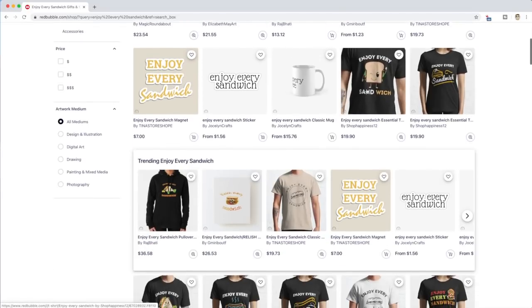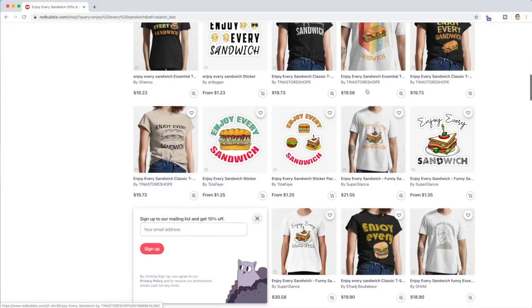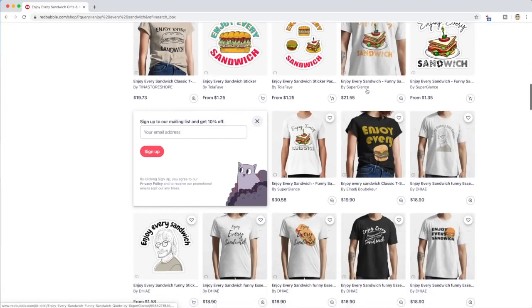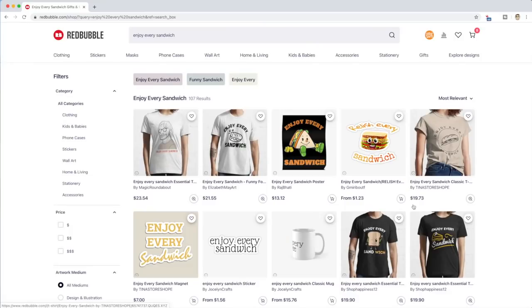So you can see here it makes a great sticker, a t-shirt. Of course you want a graphic of a sandwich or maybe a happy person. This is for people who love to eat, maybe foodies, maybe people who love sandwiches, so a sandwich lover. So think of that as your audience, and don't forget to use these tags as well when you're tagging your artwork. So enjoy every sandwich, 107 results. This is trend number 6.